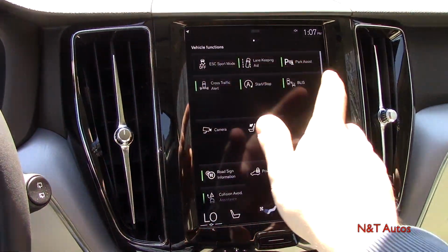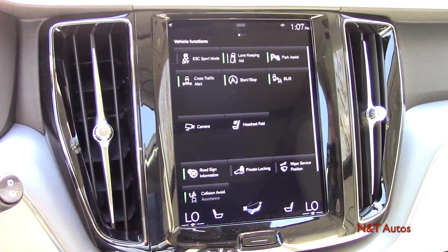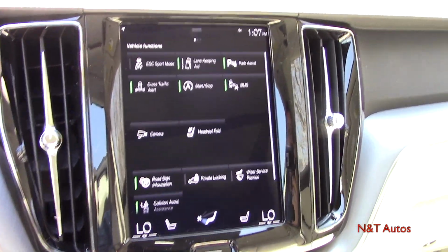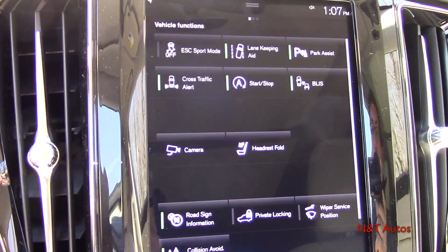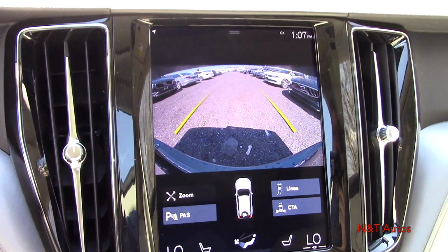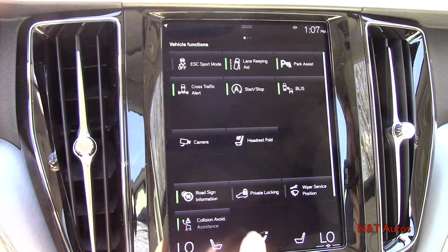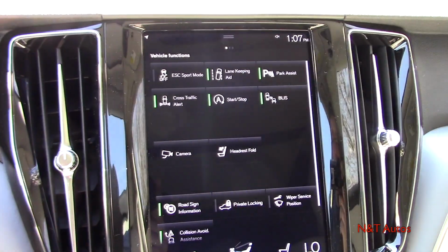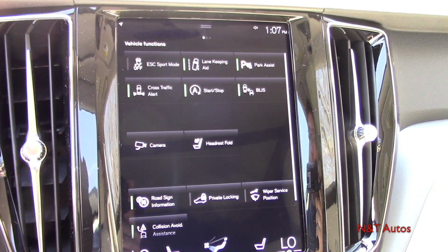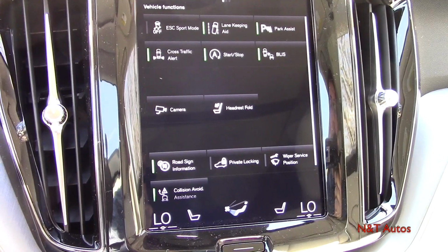Swiping to the left, we have some various information about the car, and also some systems that you can turn on and off, such as all your different safety settings up top. You can bring up your camera quickly, your backup camera anytime you like. You can also fold down your headrest electronically. It's actually pretty funny if you have some rear passengers. You could just fold them down on them and hit the backs of their head.